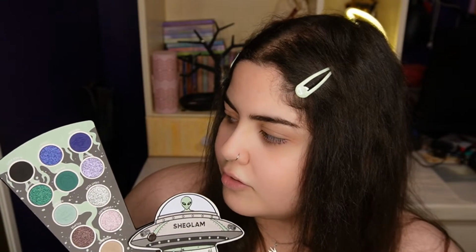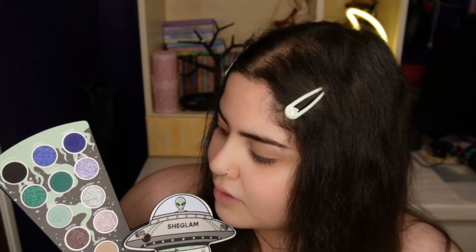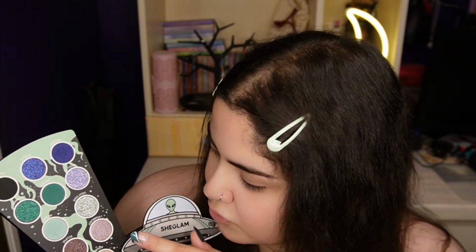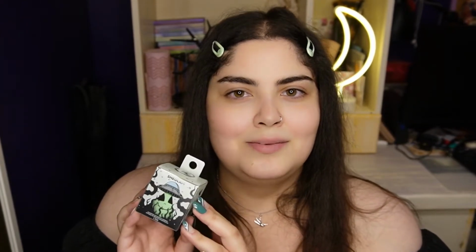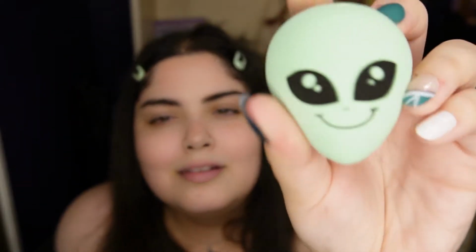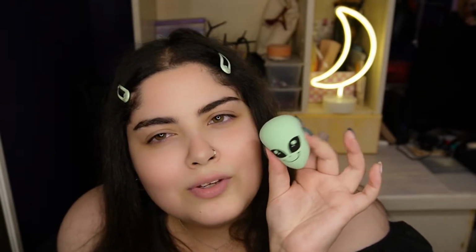You've got some transitions, the purples, the greens. Some of these are duochrome, but you probably cannot tell like this. It's a really pretty palette. Over here we've got what is possibly the cutest item in this whole collection, which is an alien makeup sponge. Oh my gosh, just look at it. It's so freaking squishy.